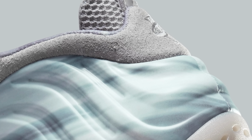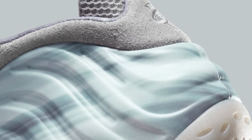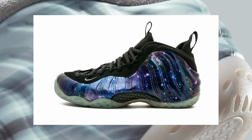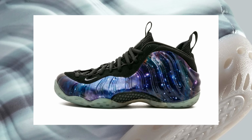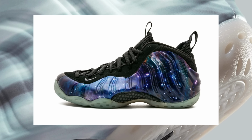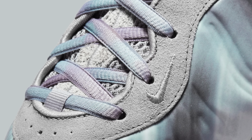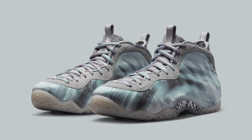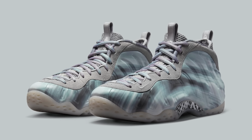So initially I thought this shoe was supposed to be sort of an All-Star Weekend Foamposite. Obviously All-Star Weekend is over, so it's not the case. However, this shoe definitely has that sort of Galaxy Foamposite vibe. The Galaxy Foamposite is probably my favorite Foamposite of all time, and definitely still a grail of mine. One that I don't think I'm ever going to be able to get, but a shoe that I still really love. This shoe comes in a primarily gray look with this sort of interesting futuristic liquid pattern on the side of the shoe that I don't know if a lot of people are going to be into it now, but at the same time, I kind of dig it.